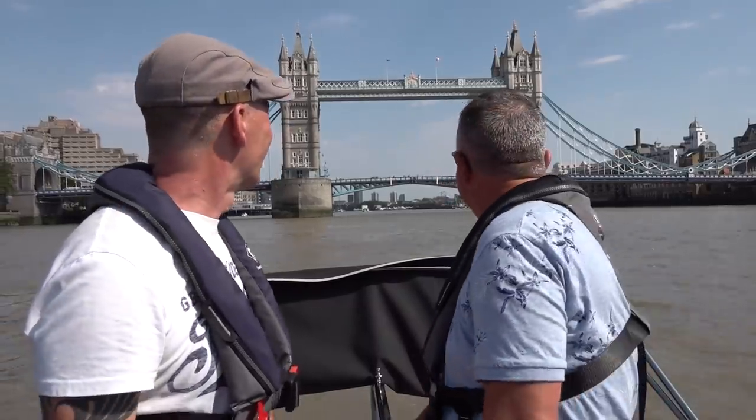Just as awesome the second time around as it was the first time. Just wow. Absolutely wow, isn't it? It is boiling, it's about 34 degrees, and there's no breeze. The breeze is behind us, pushing us along, so we're not feeling the breeze. And this is HMS Belfast.